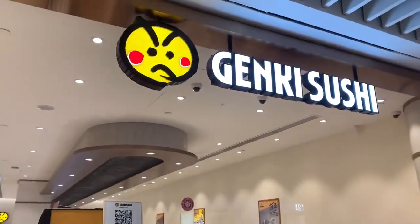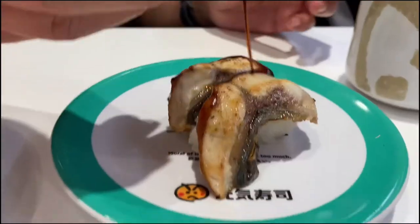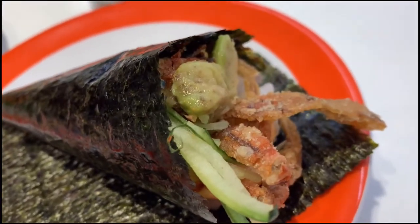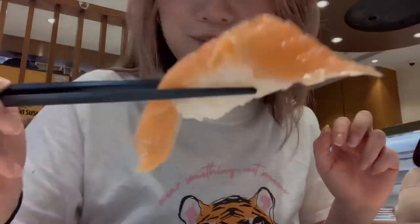Again, this is one of my favorite places, Genki Sushi. When I'm in Hong Kong, I go to this place like at least once every single week. I was so happy that they had one in Singapore. Can you hear it in my voice how excited I am? Like even looking at this, look at that. It looks so good. I was so happy this evening. Anyway, let's move on.